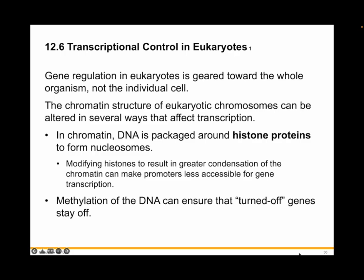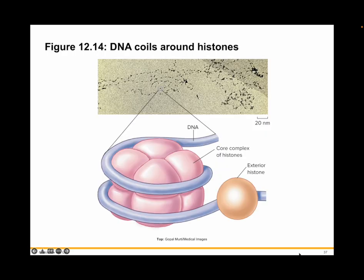Histones can be chemically modified, resulting in greater condensation of the chromatin, making it even less accessible. Another chemical modification of the DNA is adding a methyl group to the cytosine nucleotides. This blocks accidental transcription of turned off genes. So DNA methylation ensures that once a gene is turned off, it stays off.